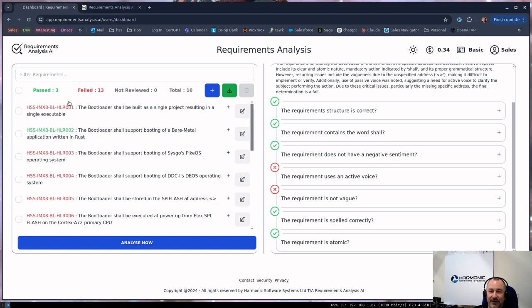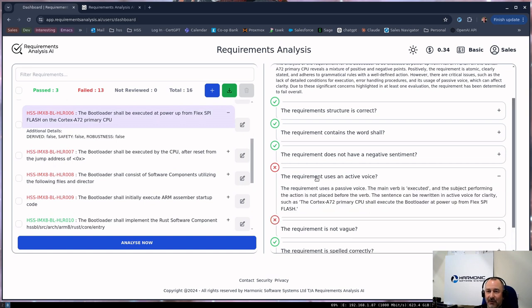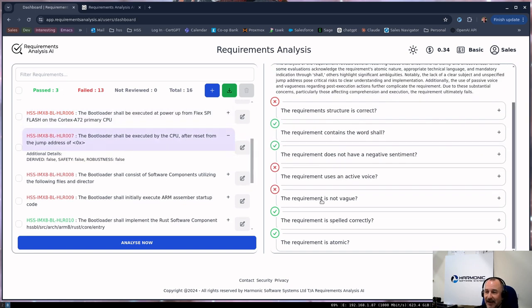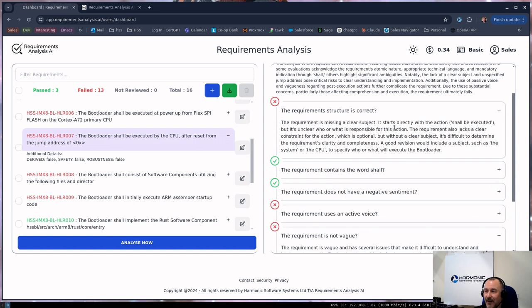So as you can see, I've got 3 passes and 13 fails. I can select a particular one and see what's wrong. It's not happy about the active voice, and also it's complaining there's a lack of detail for conditions under which the bootloader will execute. So again, that's the LLM's opinion, but it's all good to get this feedback. In this case, we're missing a placeholder 0xx that needs to be fixed, and it's not happy with the structure as well. So there you go. Very powerful way to analyze your requirements.